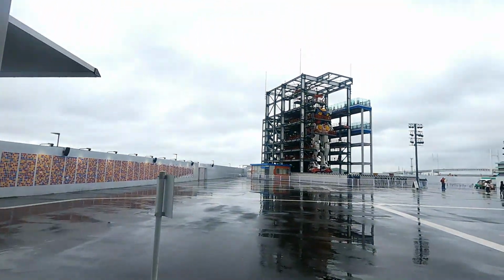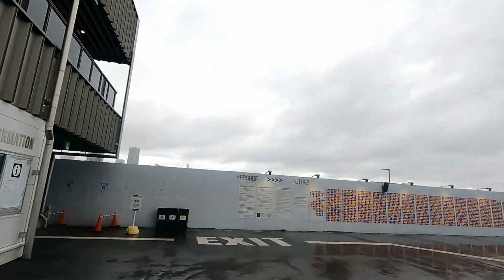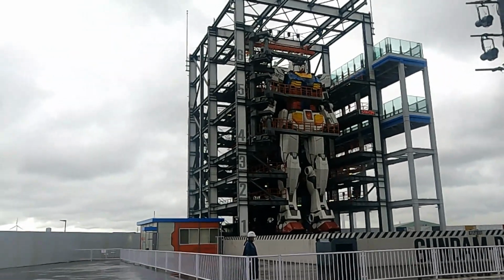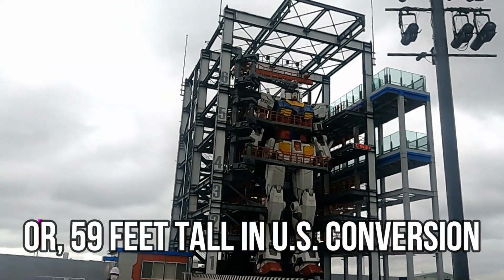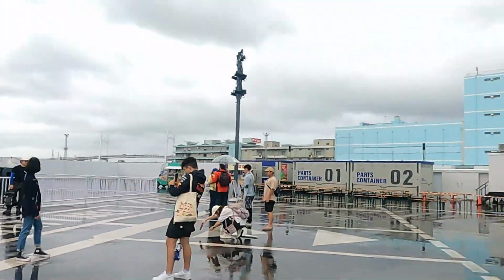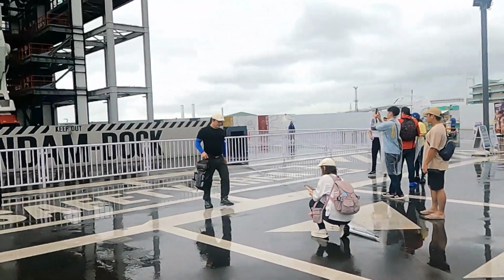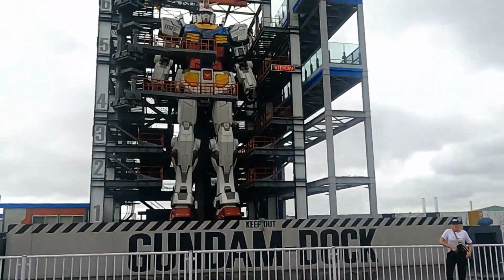This is it right here, baby. This is it. Welcome to the Gundam Factory. Unbelievable. Look at that thing. People taking pictures. There's a little food truck right there. I think I might go and be snagging some of that. Ooh, here it smells. Look at that.